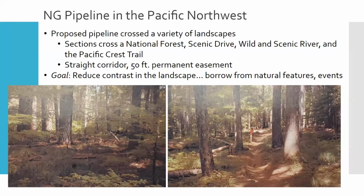I also worked on this project. This was in the Pacific Northwest. This was for a new natural gas pipeline project. It was not built eventually, but a lot of the studies went into it to route it from one side of Oregon to another. It was in Southern Oregon, so it avoided California and CEQA.